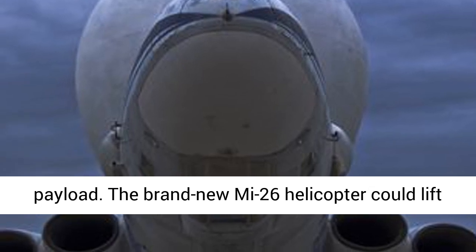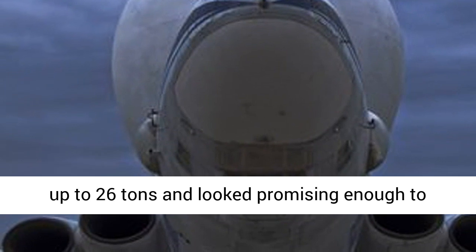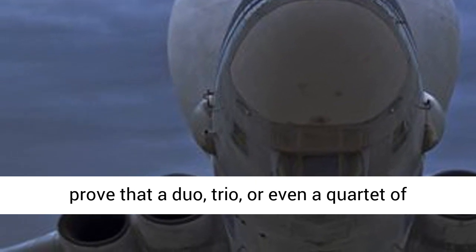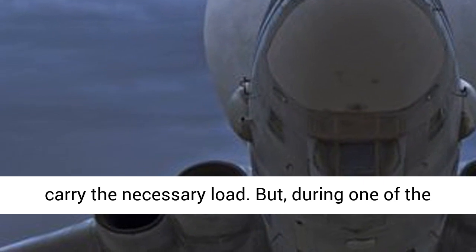The brand new Mi-26 helicopter could lift up to 26 tons and looked promising enough to initiate a series of gut-wrenching flight tests to prove that a duo, trio, or even a quartet of helicopters flying in formation could lift and carry the necessary load.